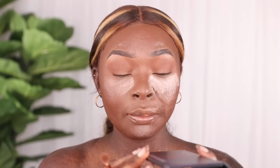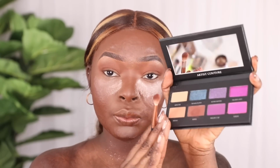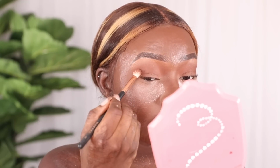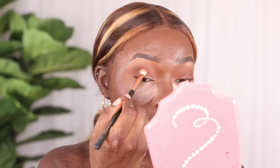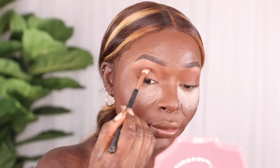I'm going to go into the Midnight Mauve palette by Artist Couture, and I'm going to be taking this shade called Rebel, which is this beautiful brown shade here. And I'm gonna apply that on the outer V and kind of make my way to the center, but I'm not putting it all the way in, and blend it.